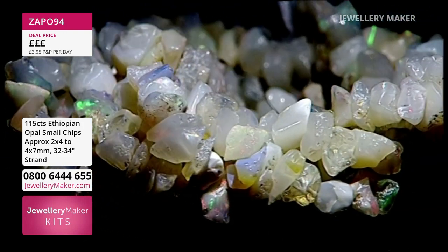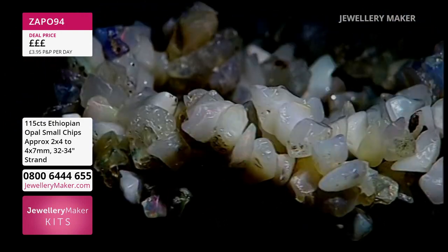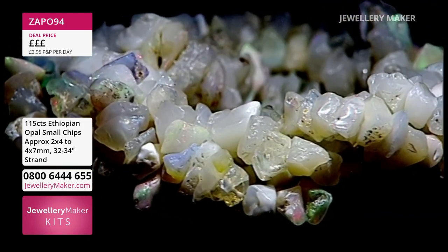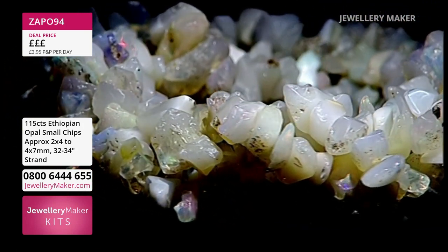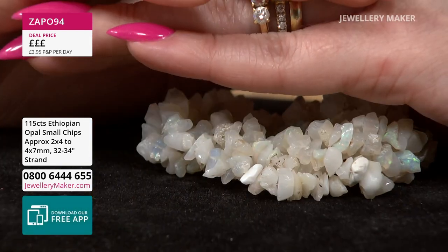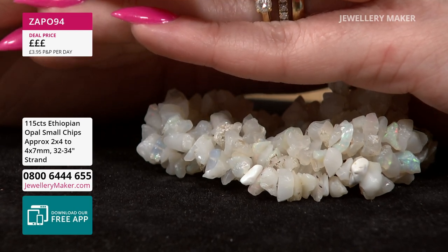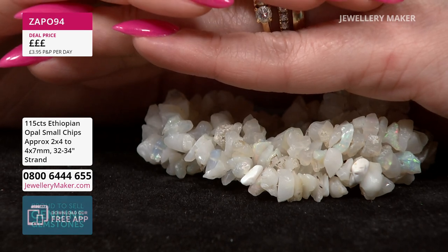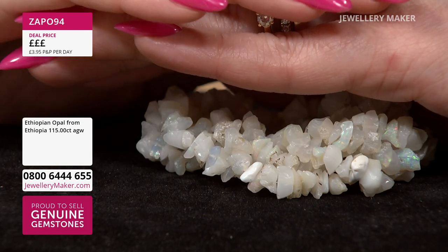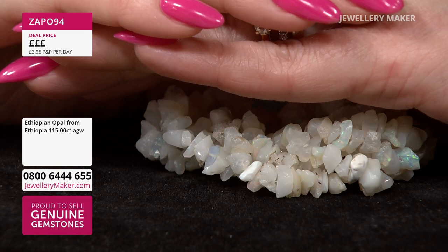I think particularly Ethiopian opal really works when it comes to your chips and nuggets, because it's not being dictated by a certain calibration or a certain facet. There you go, look. It's literally as Mother Nature intended. So you get these really beautiful free forms, completely natural colour, pure white. Normally Ethiopian opal has more of a honey colour to it, but definitely not what I'm seeing on this screen.